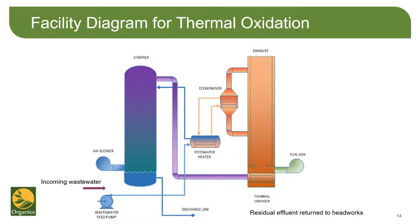So here's a component layout first to give you an idea of the flow of the system before we take a picture of the actual system on the next slide. This particular layout removes and destroys ammonia and is the main configuration that we've constructed with our plants. We've recently adapted this configuration though to add recovery options to serve other markets around the world. Starting on the right-hand side, we have heat recovery equipment. Primary heat is recovered from the thermal oxidizer exhaust using an economizer to heat a water circuit, which then distributes the heat. And on the left-hand side, we have the stripping column where ammonia gas is separated from the wastewater.